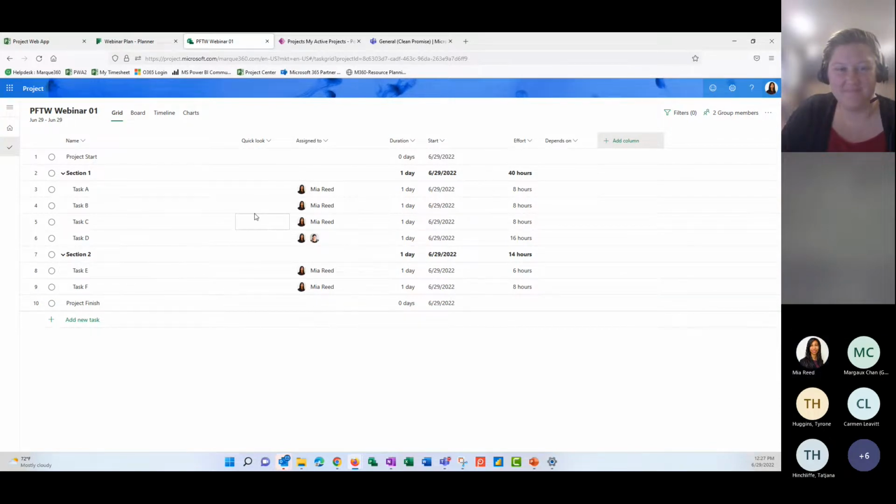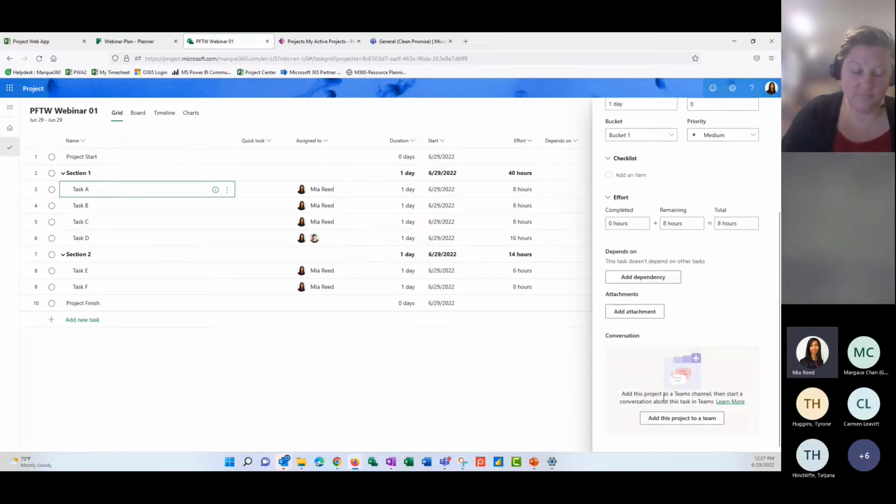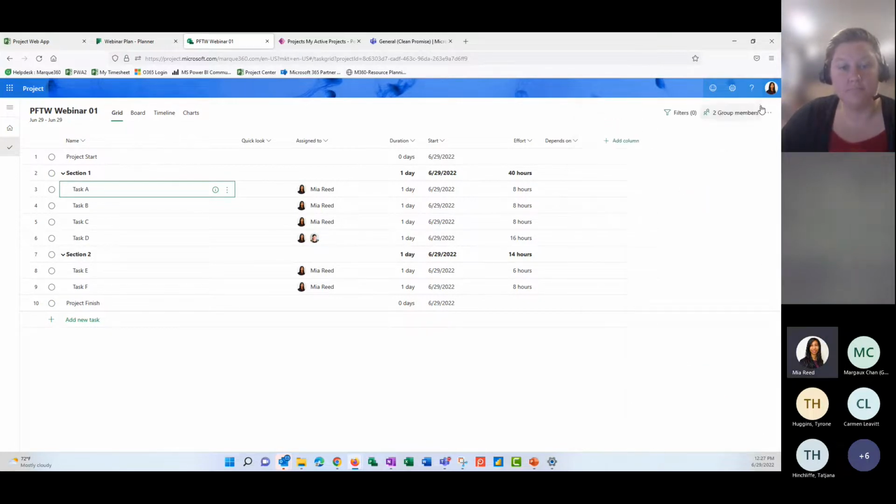Before we go on to anything else, I do just want to show the same thing that we saw in Planner, where we could click on the card and add more details. We've got something similar here with Project for the Web. So if we need to add more details, a label like what we saw earlier, or a note, or a start and finish duration, all of those things, including dependencies, can be added here. So you can choose if you like this view and you want to do all of your task detailing here, you can. But for demonstration purposes, we're going to mix this up a little bit.